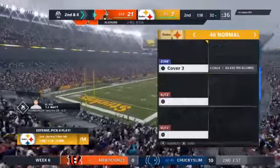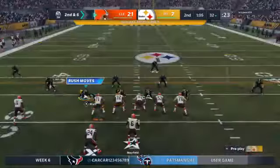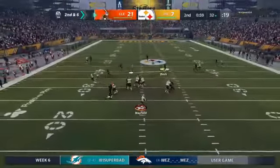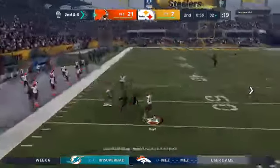They'll contain him to just 4. 2nd down. That's a good job there by the corner. We do talk about this a lot, that a lot of corners see their job as simply covering receivers. Tackling isn't everyone's thing. But in this case, he came up quickly and made a nice, sure tackle.